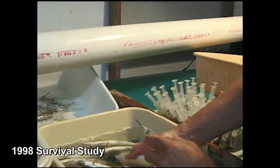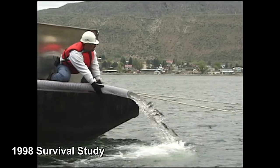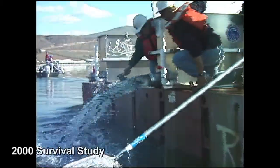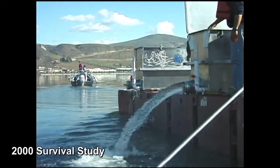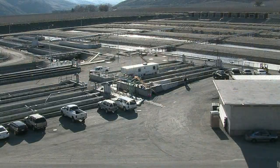Every 10 years, the HCP requires the district to verify that the Wells project survival standards are still being achieved at the project. The last survival study at Wells Dam was in 2000, or 10 years ago. So, the purpose of the 2010 survival study is to verify that the project is still in compliance with the 93% juvenile project survival standard and to establish the hatchery mitigation levels for the next 10 years.